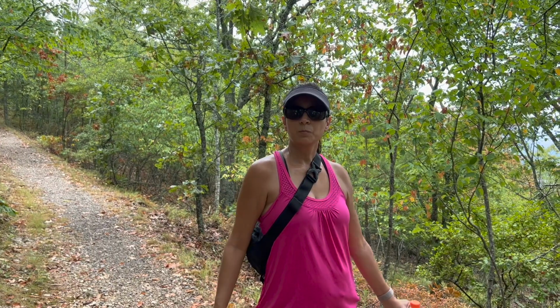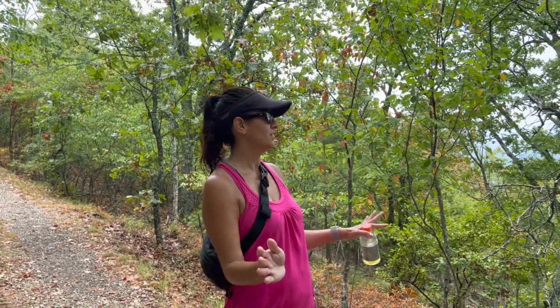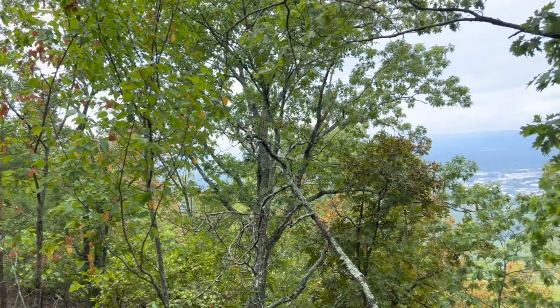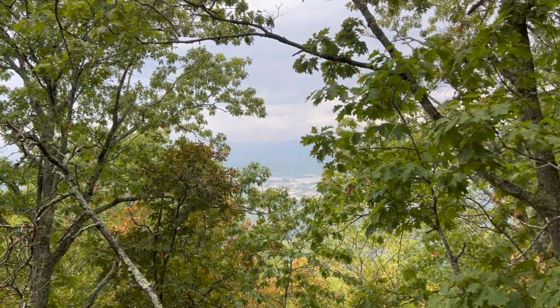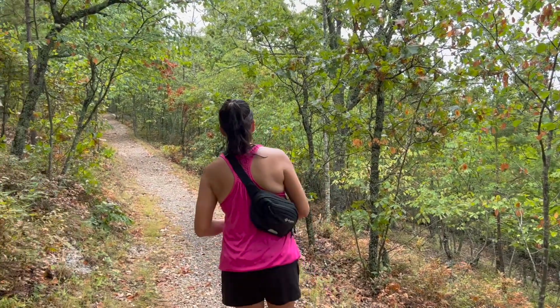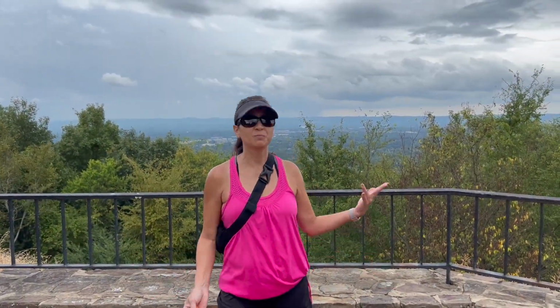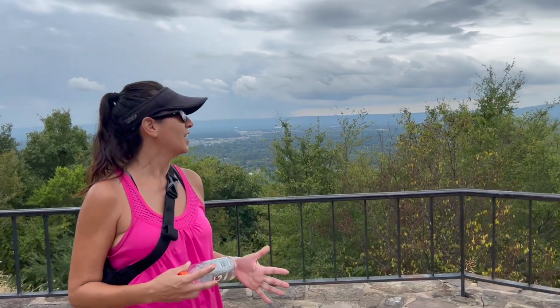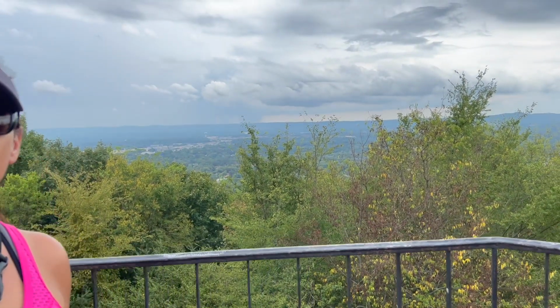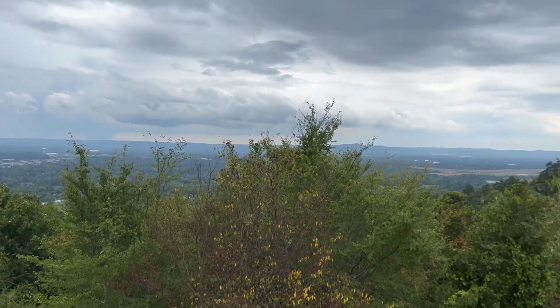So I'm at the 8-mile mark for this Sunset Trail. It is over 1,800 feet of elevation gain, and you have these nice peekaboo views every now and then. Okay, let's carry on. Well, I've made it to the end of Sunset Trail and I'm here at the overlook. I've done 2,300 feet of elevation, and I'm gonna head now to the West Mountain Trail to head back to the campground.